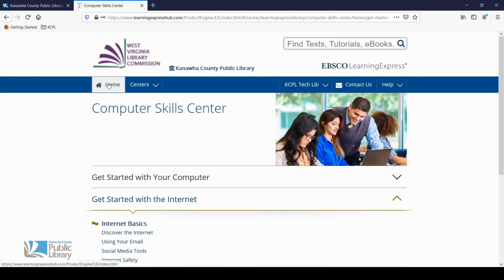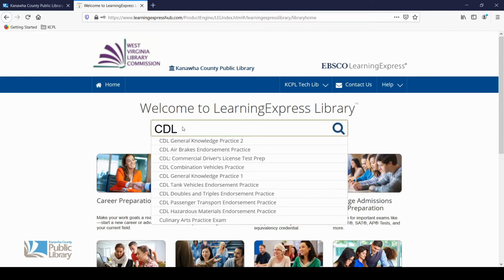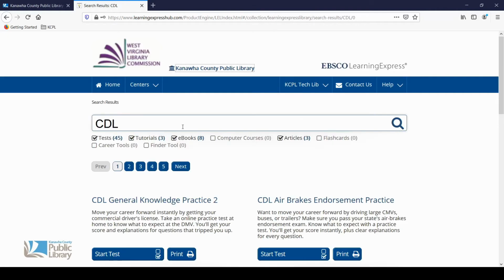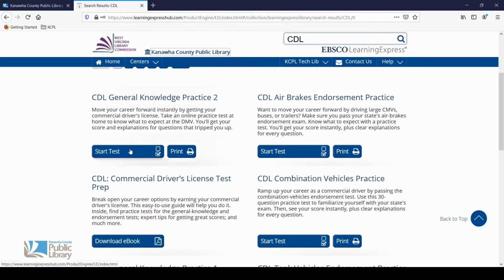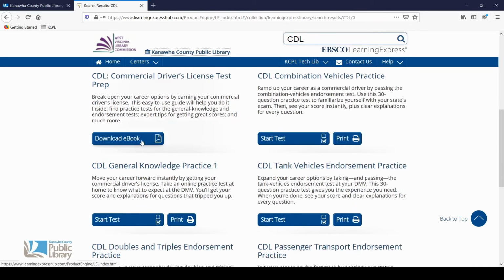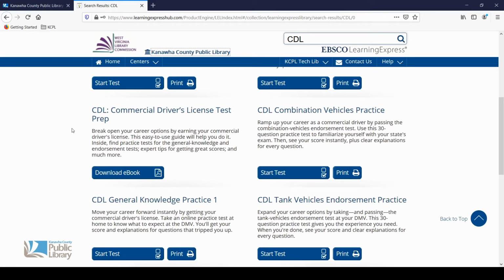But if you have something in mind, such as wanting to prepare for the CDL test, you can simply go up to the top of the page and just type in the name of the test that you are looking for, in this case CDL, and it will give you access to the tests as well as ebooks regarding those topics. You'll find a number of different job-related materials listed here.